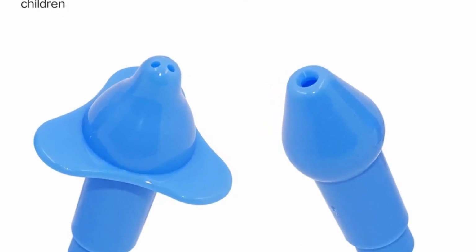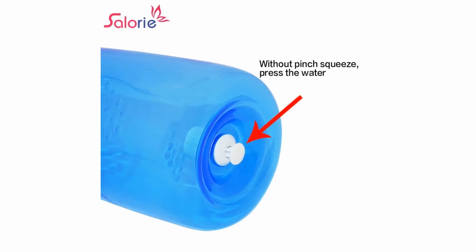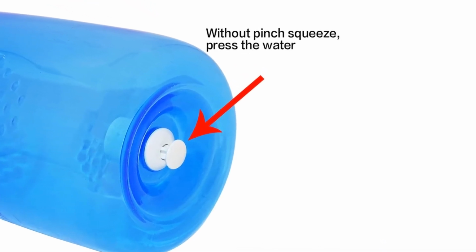Choose the correct nozzle. Be sure to select the child nasal wash tip for children. Children cannot use adult tip.